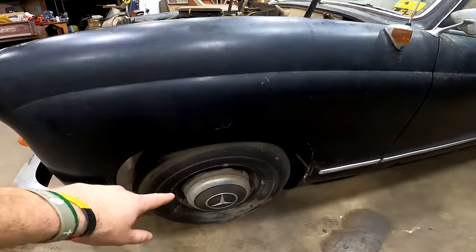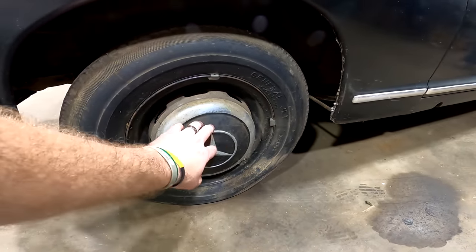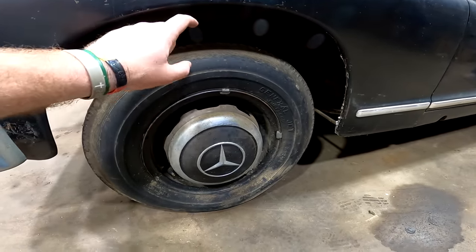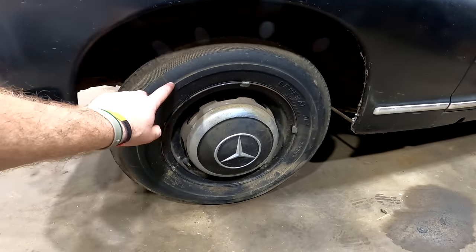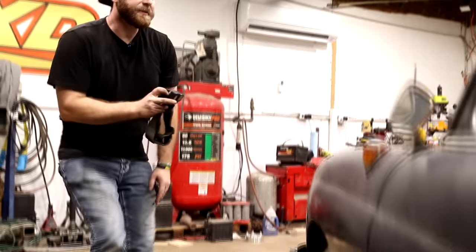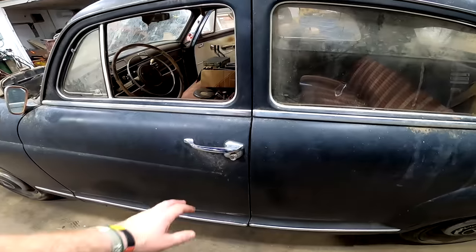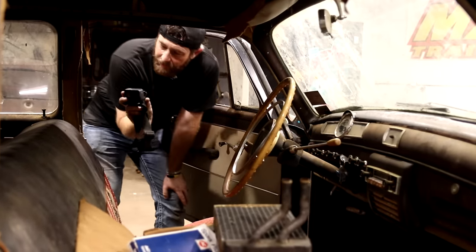We have all of our original hubcaps still. This one's in pretty good shape. Some of them, the paint's coming off just a little bit. Little bitty old 13-inch wheels and tires, so these are extremely dry rotted. I believe I saw on one where it was a Sears tire, so that only tells you how old these tires are, which the car was parked back in the 70s, so everything on this car is going to be dated around the 70s. Inside the car, now it isn't terrible.